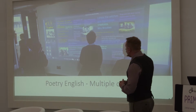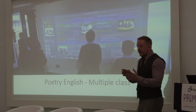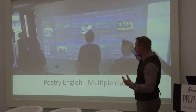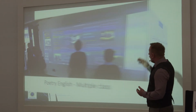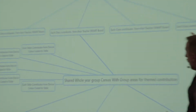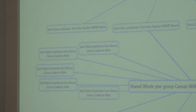This is our English. So English, we were doing Macbeth, the start of the week. The teachers posed some questions, and the children contributed to get them moving, get them thinking about what they're going to do in their writing later on in the week. And later on, the children can go back, and there's an opportunity for the flip chart next to it where they can access and peer review what the children have said.